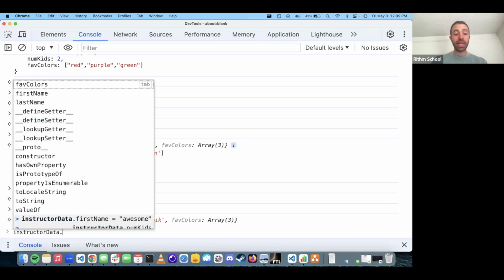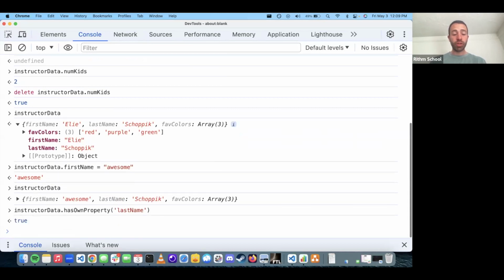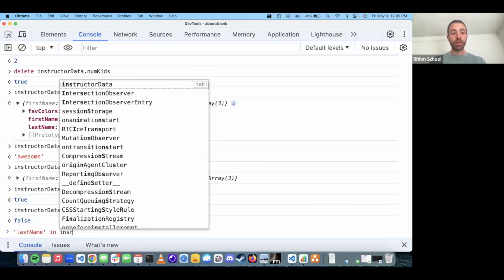See if this object contains a key. Does this have a key of last name? Sure does. Nope, doesn't have it with 2 keys. Can write this in many different ways. Is the key of last name in instructor data?